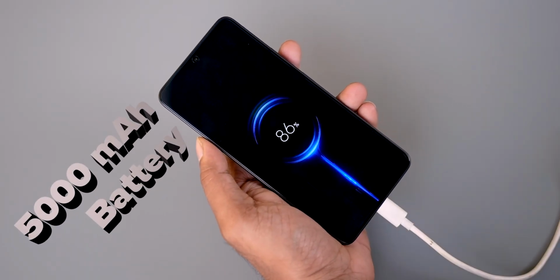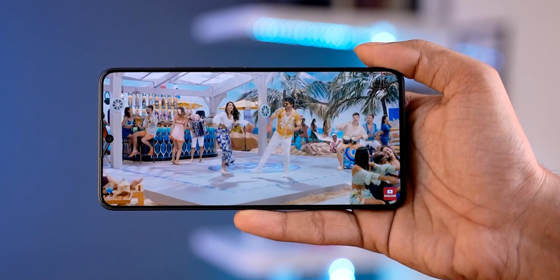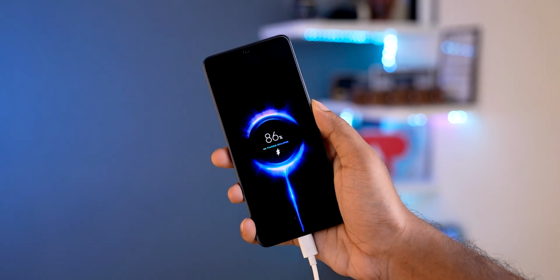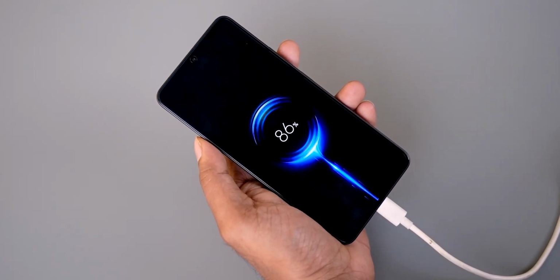Next, coming to the battery life. This is a solid 5000 mAh battery inside, which translates to around 5 to 6 hours screen on time in my usage. In the box, you get a 120W charging brick, but the phone supports only 90 watts. 0 to 100 in 45 minutes. Super impressive.